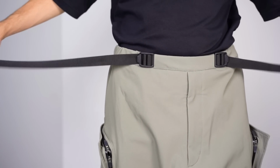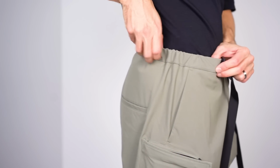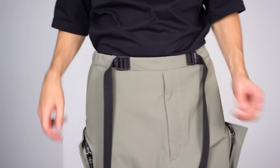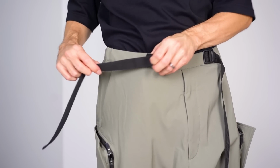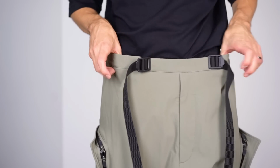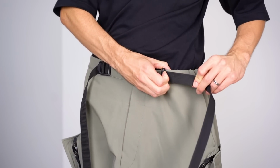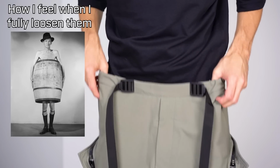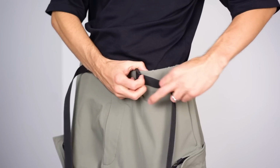As is common on Acronym drop crotch pants, these use a draw cord system to secure them, and unlike older models, they don't also have belt loops, so you are purely relying on those draw cords there. However, the buckles provide quite a lot of resistance here, so you can pull these tight and feel pretty confident that these are actually going to stay up. It's exactly the same thing that you'll find used in the P30A-DS.